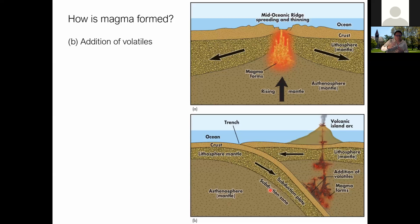It causes the melting temperature to go lower and lower, which means that a given body of rock, or a given body of the mantle, with the addition of more and more volatiles, can form magma at lower temperatures and create magma that you otherwise couldn't generate.